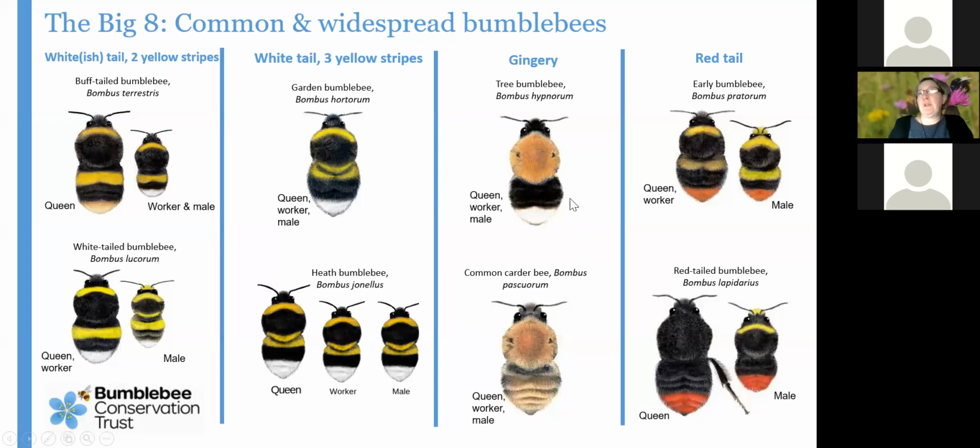The next pair are the gingery ones. For those, we have the tree bumblebee, which is very distinctive with its white tail and its ginger thorax, and the common carder bee, which we describe as all ginger. We'll come to that in a bit. And then the final pair, what we call our red tails. One of them is the red-tailed bumblebee, Bombus lapidarius, and the early bumblebee, which you'll be seeing soon, which also has a reddish tail. So that's our final pair. What I'm going to do now is go through each of these pairs in a bit of detail before we come to the end and some questions.